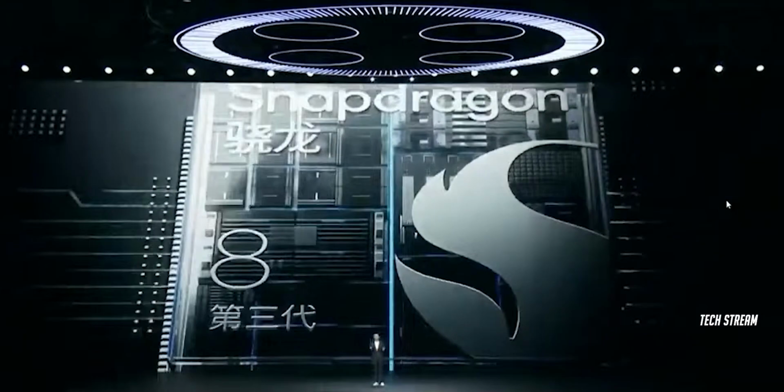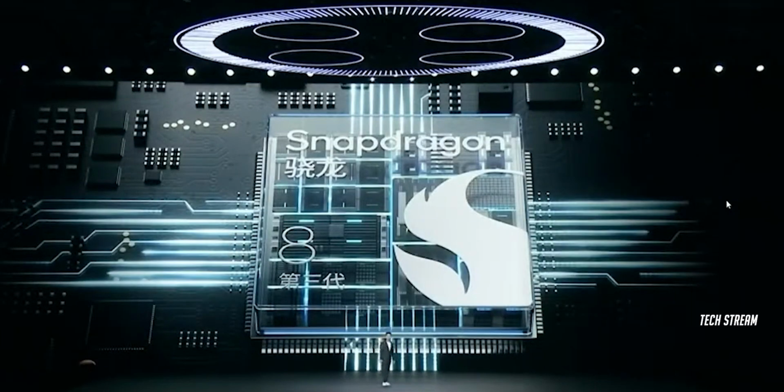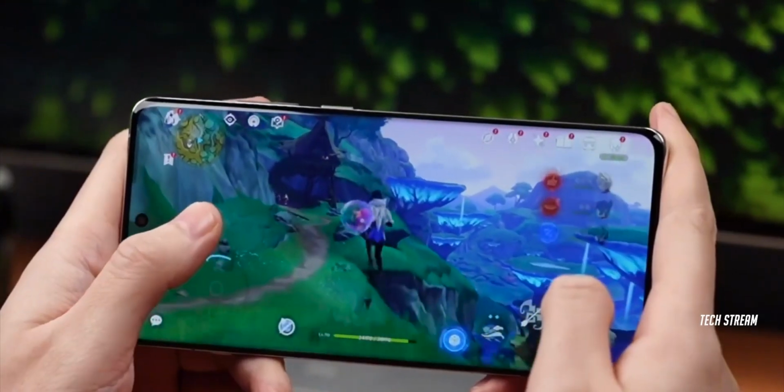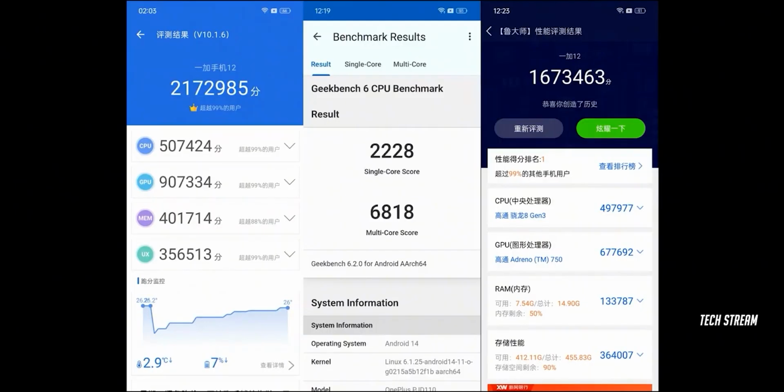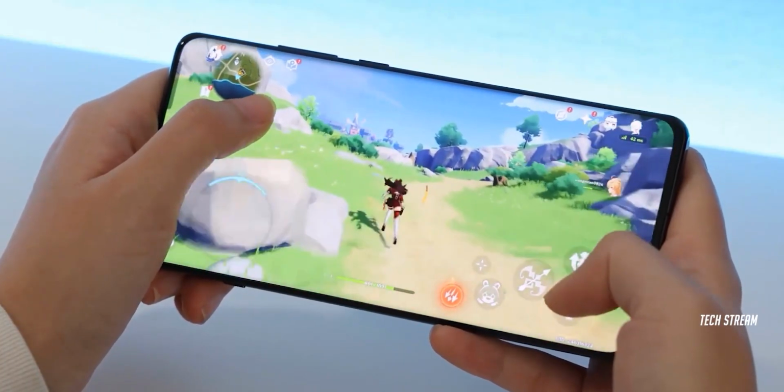To make it all happen, the OnePlus 12 will be equipped with the powerful Snapdragon 8 Gen 3 processor. As we all know, compared to the Snapdragon 8 Gen 2, the 8 Gen 3 offers a whopping 28% increase in performance. One reason for this could be the reduced frequency in 8 Gen 3.